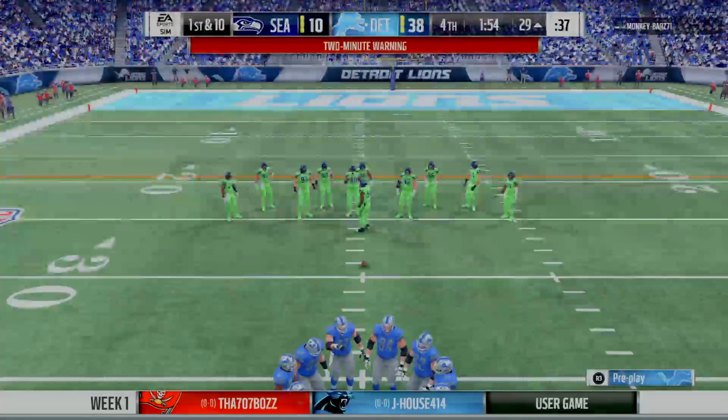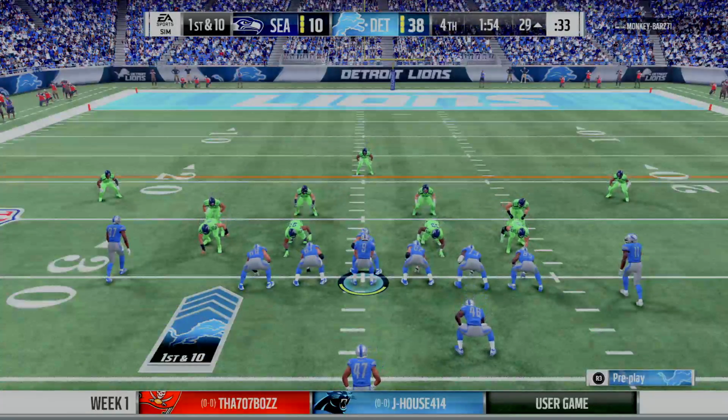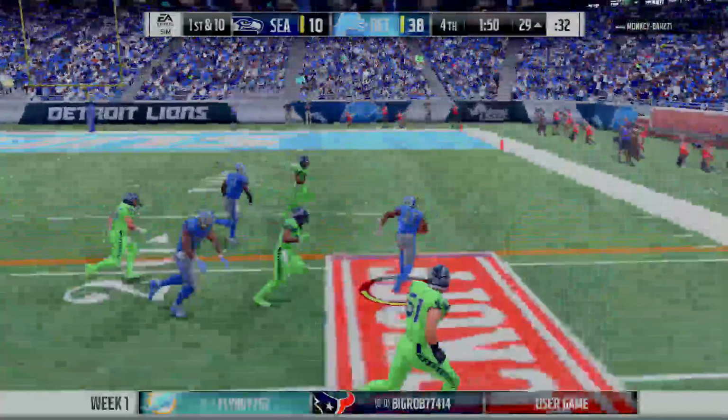Time for a break. We'll come back and wrap up garbage time after this. Now they try the right side here.